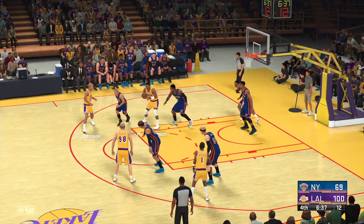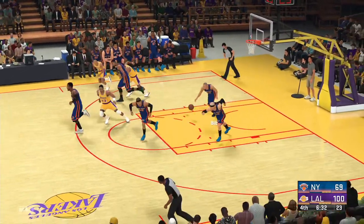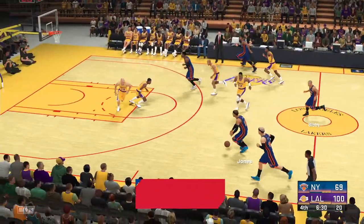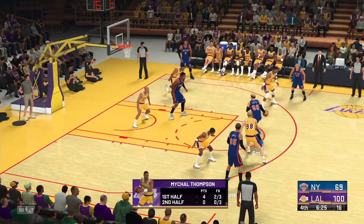Outside Johnson. From 12 feet. That one rolls around and rims out. Sometimes it's just not your night. Fortunately, his teammates have picked up the slack. Pass to Smith.